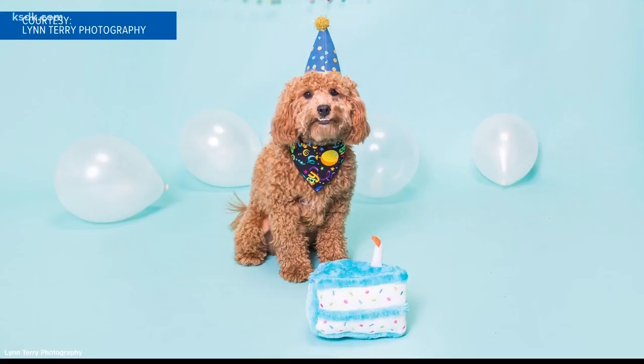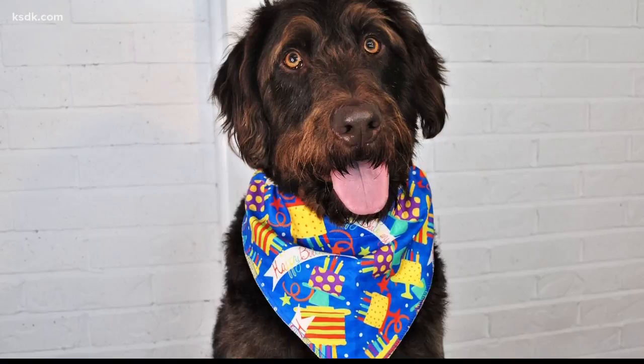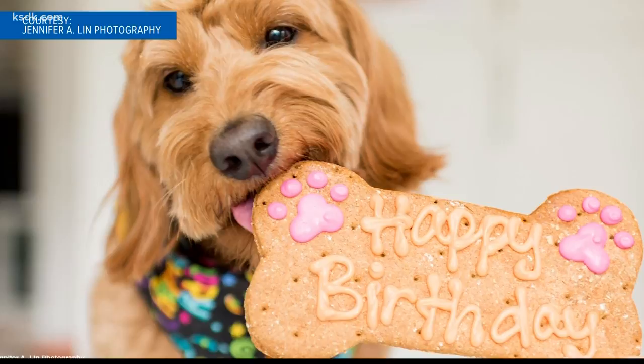For your party, you'll need to take pictures, because everybody needs pictures these days. So you can do things like party hats, party bandannas, all kinds of goodies. And then for the birthday pup, you'll definitely need something like a gift. How about a slice of cake? Or a little after-dinner bone, a little dessert from their cake. We can do a bone. We can even personalize it with their name.